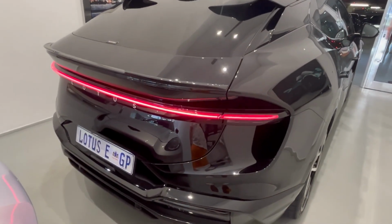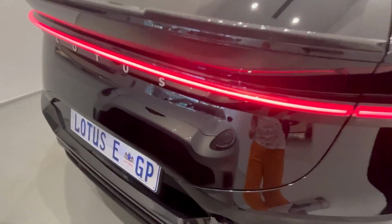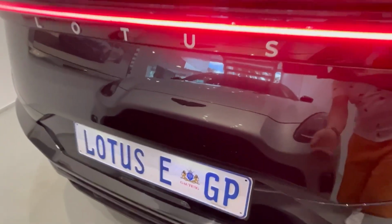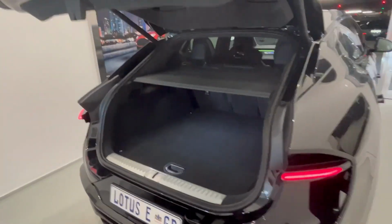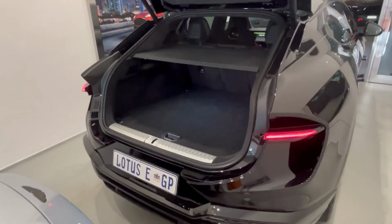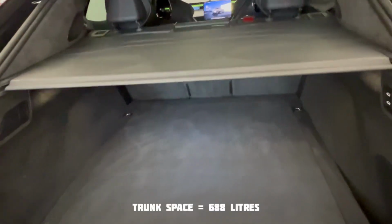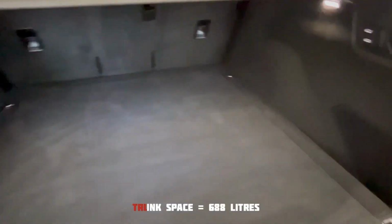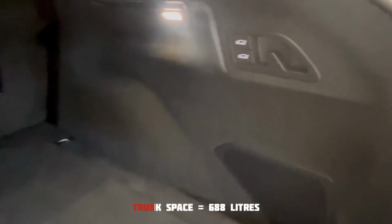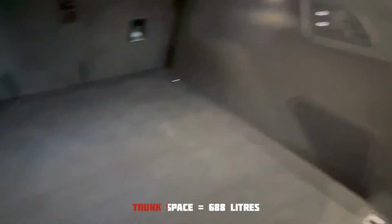So let's check out the trunk space of the Eletra. We've got 3 ways of opening: either at the base of the trunk lid, there we go, or on the driver's door, or on the key fob. So there is the space. It's relatively large for the Eletra, and we have the parcel tray on top, and on the right hand side we have 2 buttons which either lower or elevate the rear suspension for easy loading.